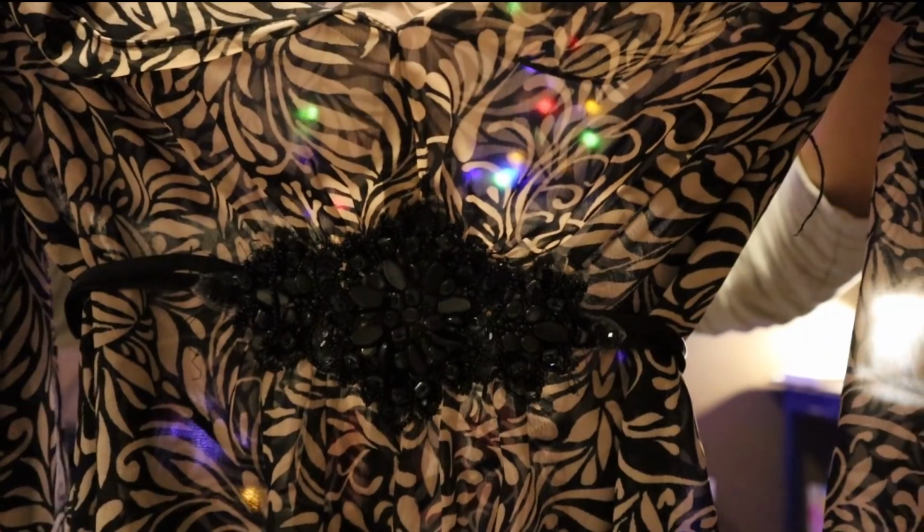And this is a size 6, and it's very pretty, perfect for the holiday season. It's a semi-sheer, pretty sheer actually, floral paisley. It's like a tan and black print, and then it has this beautiful piece at the waist, all embellished. Embellishments are in great shape.